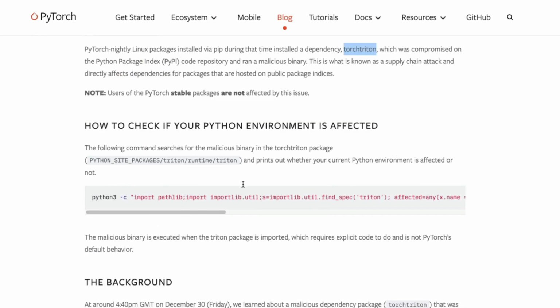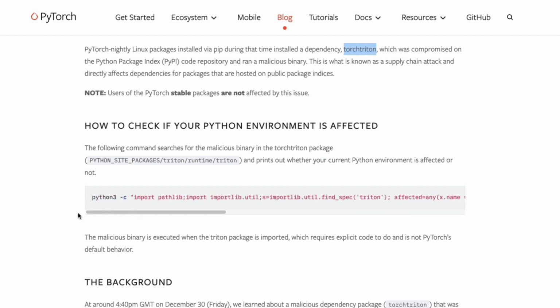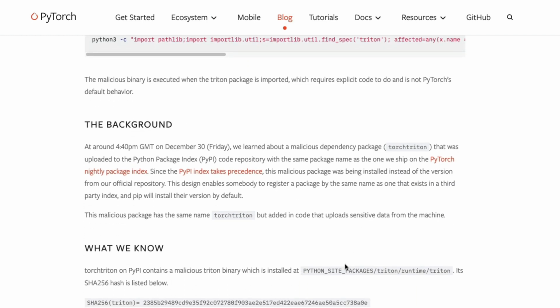To quickly check, I'll put a link in the YouTube description so you can just copy and paste the code and run it. If you want to check whether you are affected by this issue, you can copy this and run it, because that is malware. There is a malicious binary that gets executed from the PyTorch Triton package, and that is something that shouldn't ideally happen. So now what is the reason? The reason, you might find it very silly.